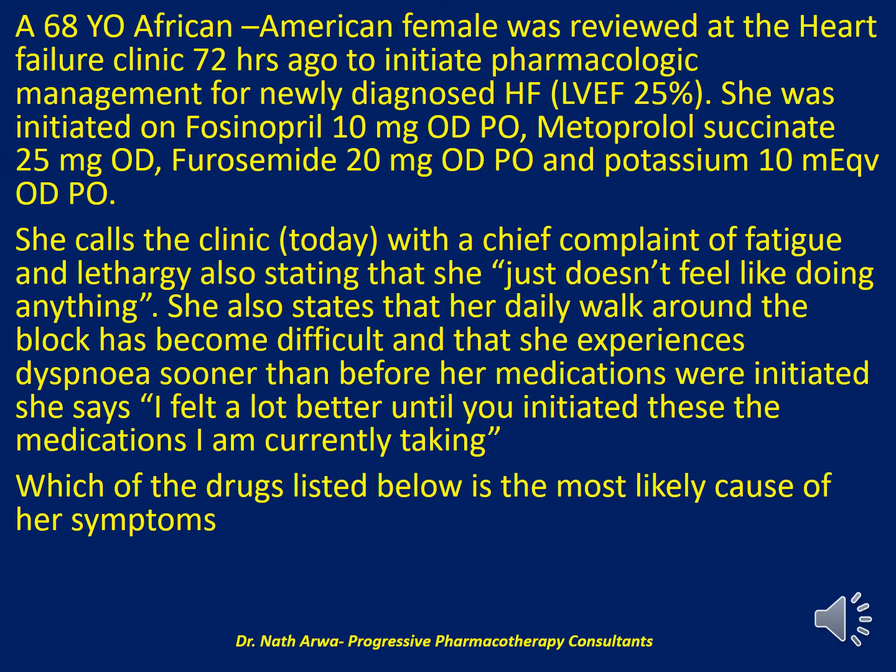which reads, a 68-year-old African American female was reviewed at the heart clinic at your hospital 72 hours ago to initiate pharmacologic management for newly diagnosed heart failure. Now, the echo showed a left ventricular ejection fraction of 25%. Really bad. She was initiated on fosinopril 10 milligrams once daily, metoprolol succinate 25 milligrams once daily, furosemide 20 milligrams orally once a day, and potassium supplementation 10 milliequivalents orally once a day.